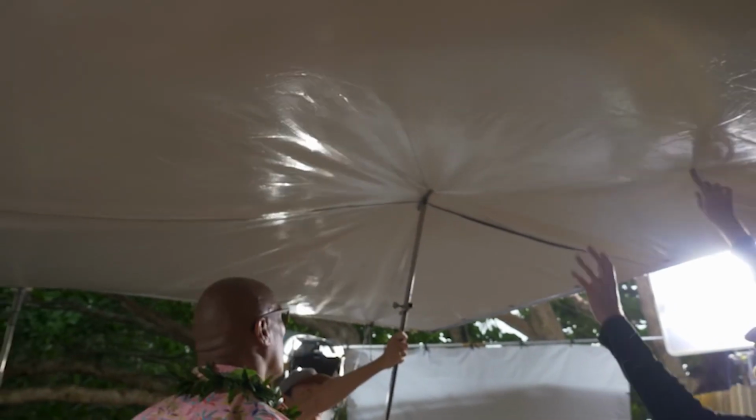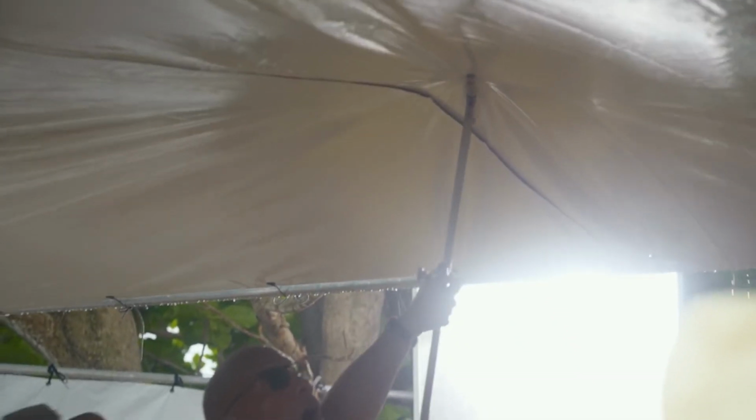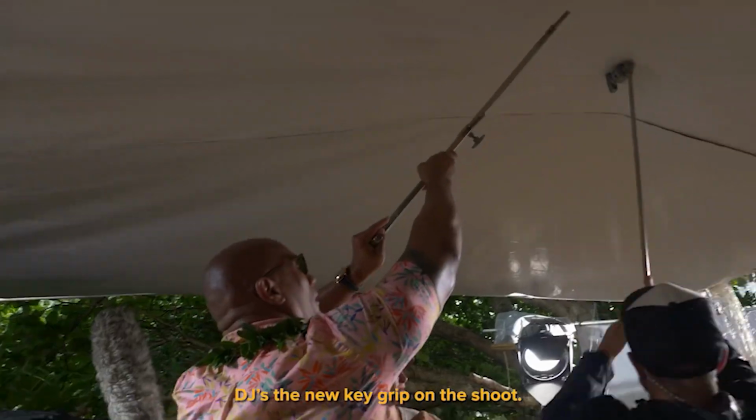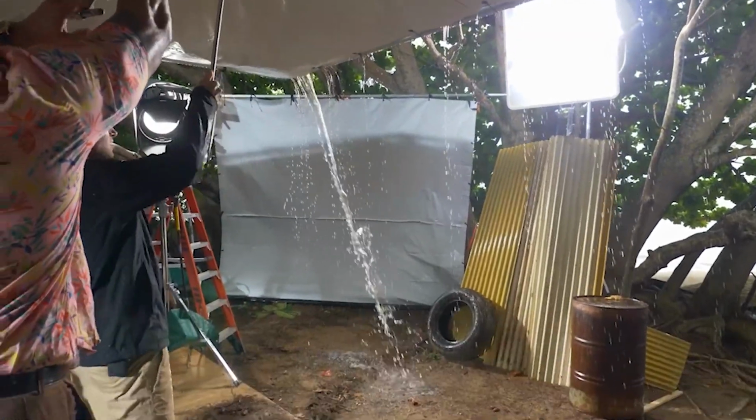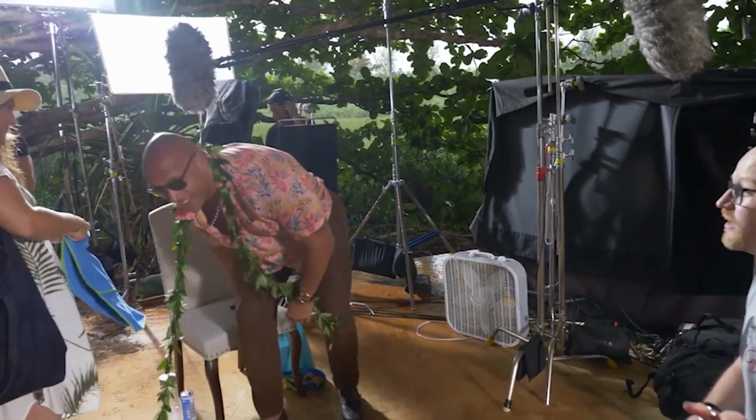Oh God. And then Dwayne saw we were struggling, so he got up and helped us. Move aside, big squeak. Yeah, pretty much. DJ's the new key grip on the tube. He's a head taller than both of you. I called him the new key grip. The actual key grip came over and helped us as well. We managed to drain all the rainwater off and we kept going.